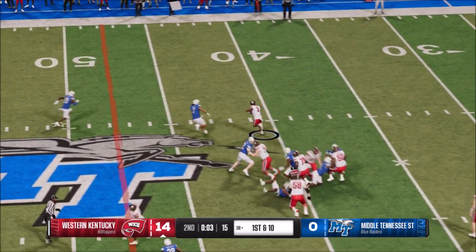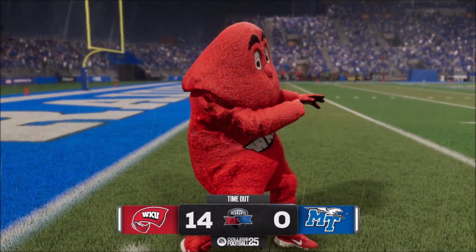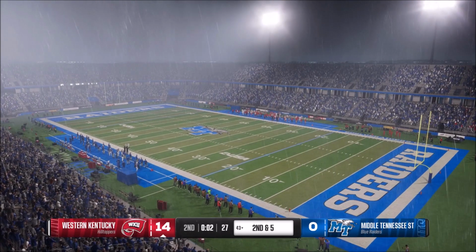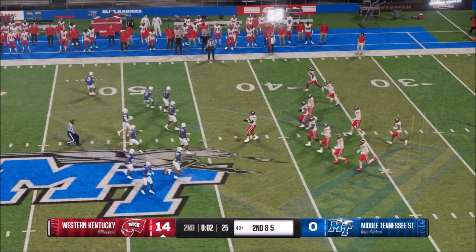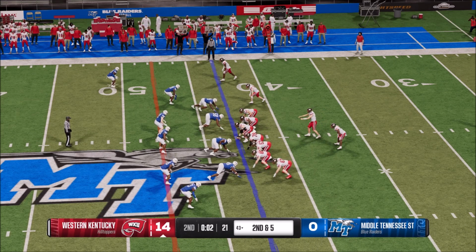Looking for a physical attack from the gun. They can rely on this guy to pick up solid yardage when they need it, and he's out to the 43. Apparently some confusion as the offense calls the timeout. It's their first of the half. Halfway there on 1st down, it's 2nd and 5.